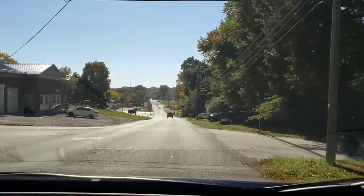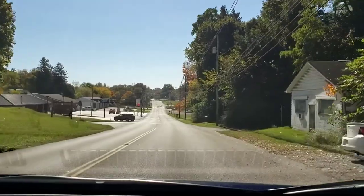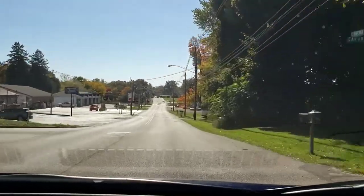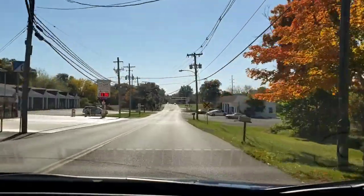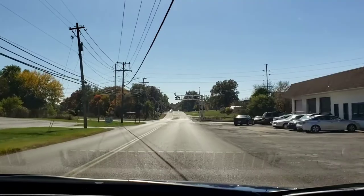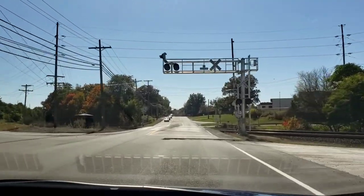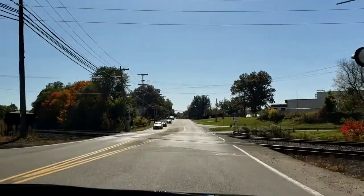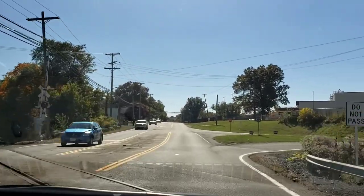Well, coming out of the south end of Salem. And we got police lights or something up ahead. Here's the tracks for the old Pittsburgh-Fort Wayne Railroad, which became the Pennsylvania Railroad, and Penn Central, Conrail, now Norfolk Southern.